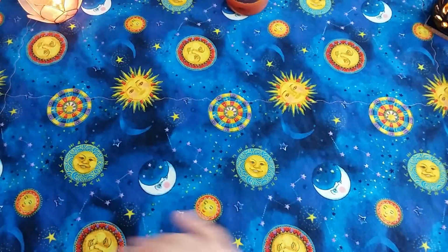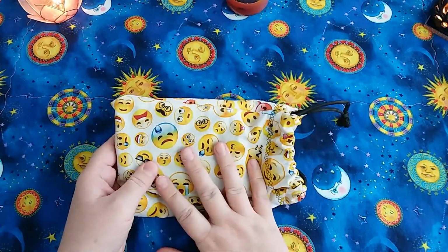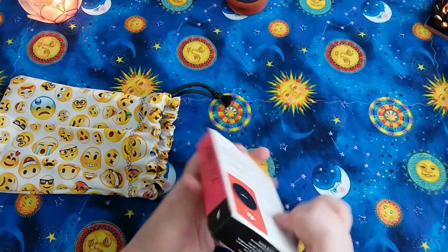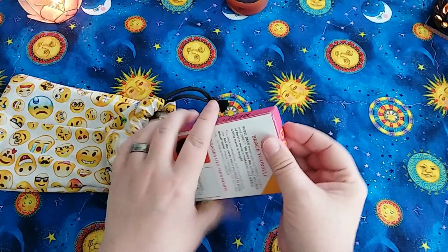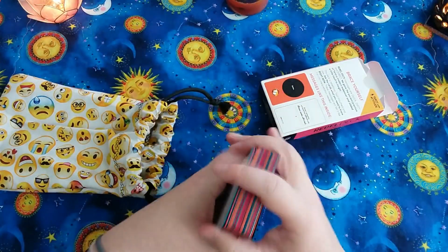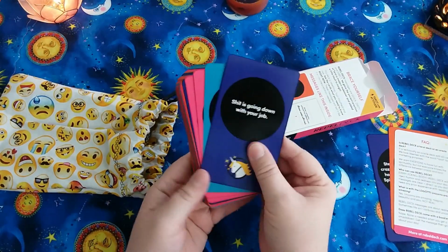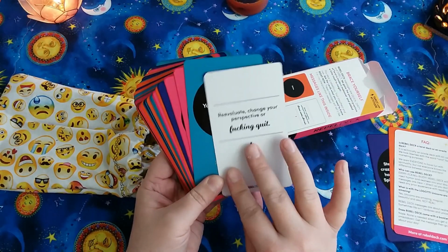Okay. This one is really a just for fun deck for me, and obviously the emoji bag makes that pretty clear. This is the Rebel deck. I don't think there's actually an artist or author named. It's just by Rebel Deck, the organization or company. These are very sassy. There's a lot of swearing, so look away if that is not your thing. I've pulled a couple cards out that don't resonate with me, but for most of these there's a message on the front, and then there's a coordinated message on the back.